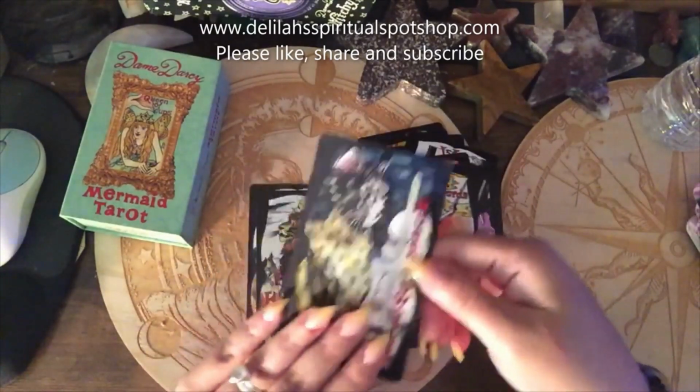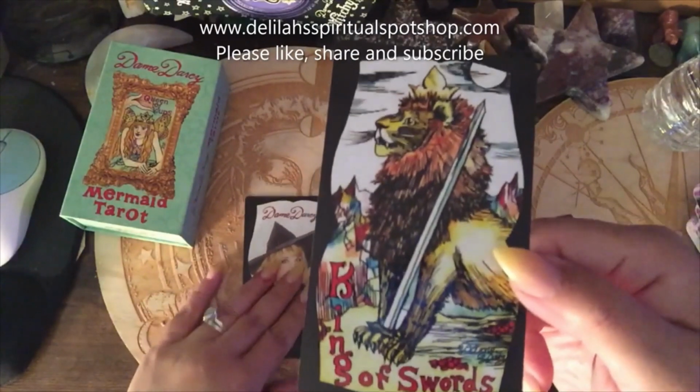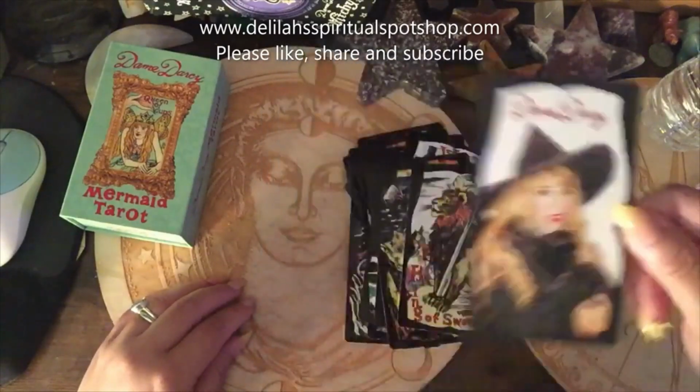Knight of Swords. Queen of Swords. King of Swords. And this is her card. Look at Dame Darcy. Oh, that's so cute.